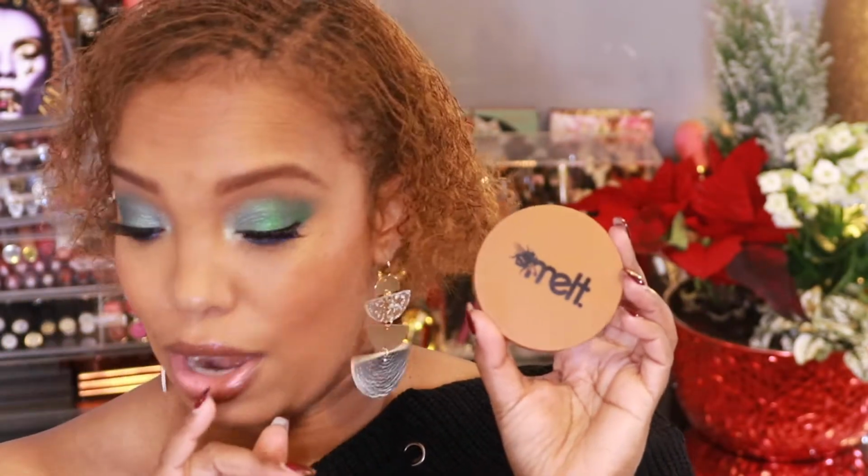I just feel like this has definitely been my favorite color duo. The packaging is great. The price point, I want to say it was around $30 something, but Melt really knocked it out of the park with this. I mean, the formula is just really nice. It just gives a really nice glow to the cheeks. So this has been great.